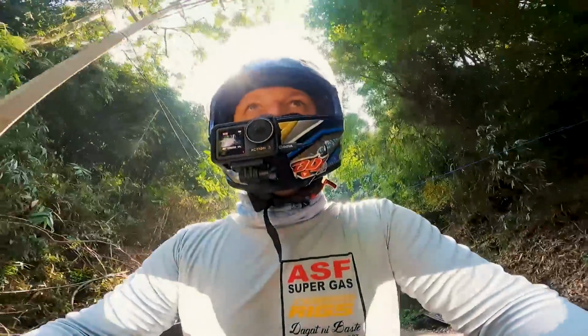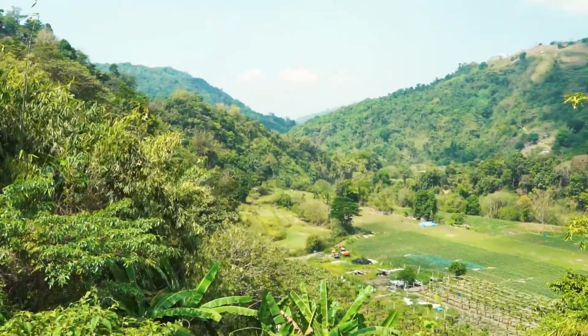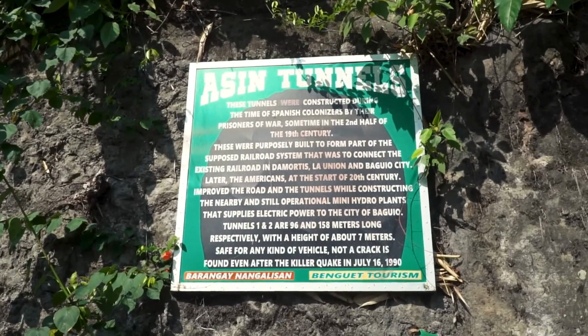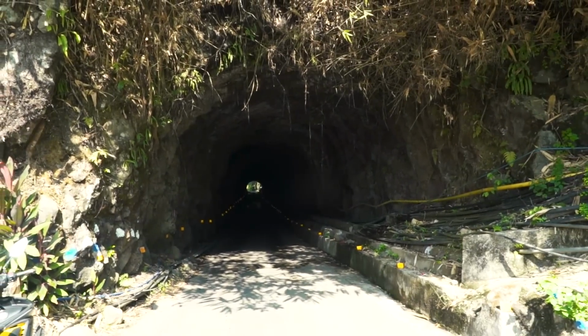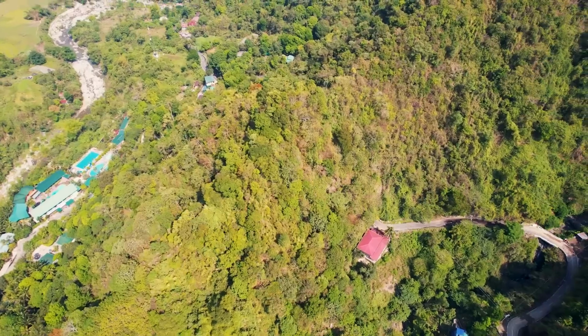That echo goes through me. Wow. This river valley here was the plan for a railway. There was a railway in La Union and they wanted to connect it to Baguio. And so they built these tunnels with prisoners of war in the Spanish era. Unfortunately, it was right at the end of the 1890s. And so it was never completed because, of course, you know what happened next. The Americans tried to, but then they realized it was easier for them to complete a road to go to the hydro plants. So that's what they did.